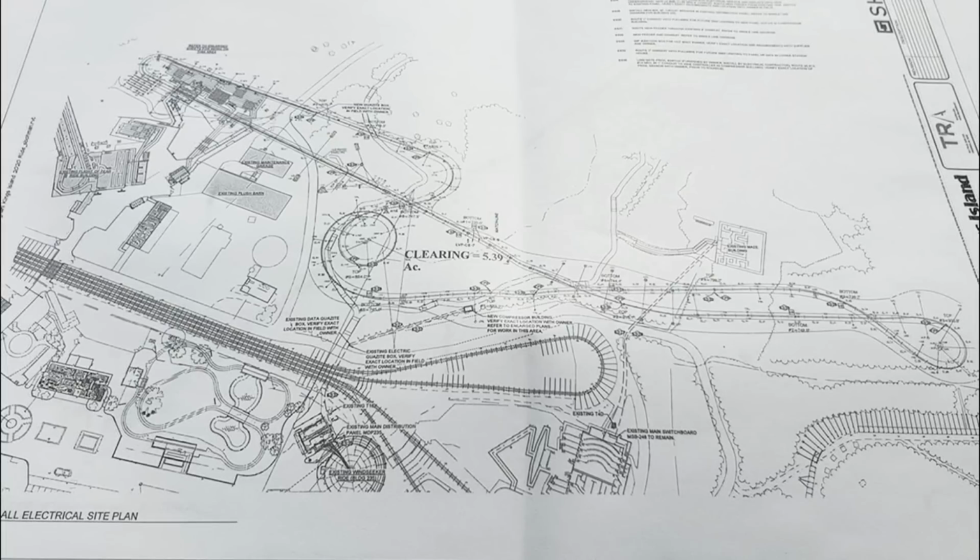Alright, so this is the basic layout. This is one of the blueprints that were leaked, and this is the layout. And I must say I agree with most people. This is kind of disappointing. I mean, this is a very basic layout that we're looking at right here. And granted, we're not seeing airtime hills or possible inversions or anything like that.